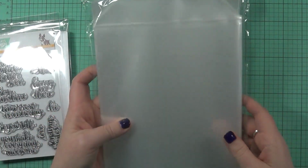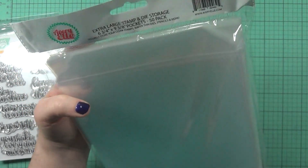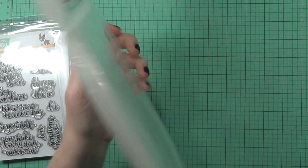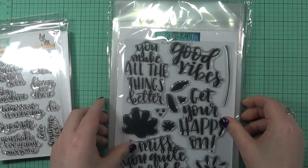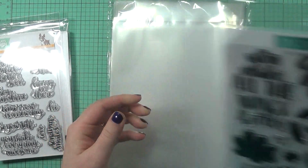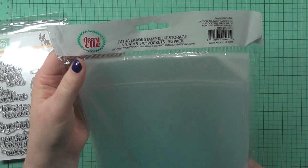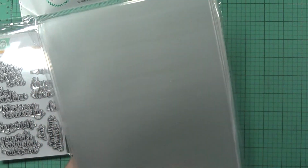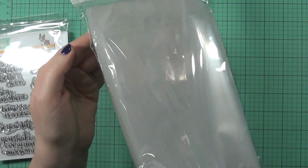And then I also picked up some of these stamp storage pockets from Ariel. This is the 6 3/4 by 9 3/8 size. This is going to fit this stamp set here really well. And I've got a few sets this size now, so I thought I would go ahead and get some pockets. This is what they call the extra large. And what's neat is that Ariel started to make a 50 pack of their stamp pockets. So instead of 25, they're now 50.